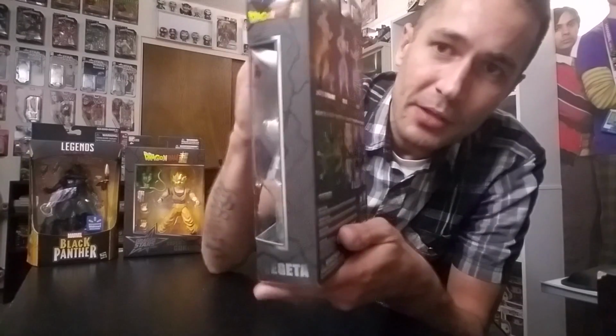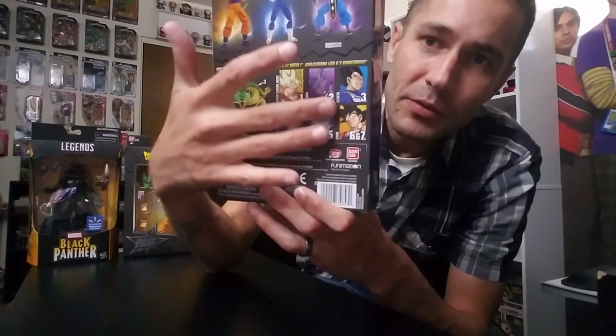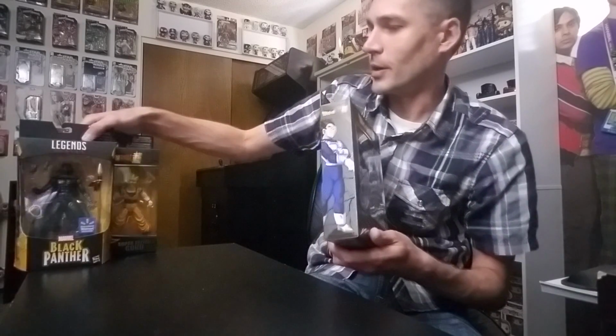So, if you saw my last video, I got the Beerus, so I got the whole wave one right now, waiting for wave two to come out. And I've heard a couple people out there saying that they're a little bit pricey for what they are, or they're not as good as SH Figure Arts, which is obviously true. They're not nearly as good as SH Figure Arts, but I'm not taking them out of package. These are for my in-package collection, so I really like how they look in the package, so I don't really care about that as much. So for me, it doesn't really matter.